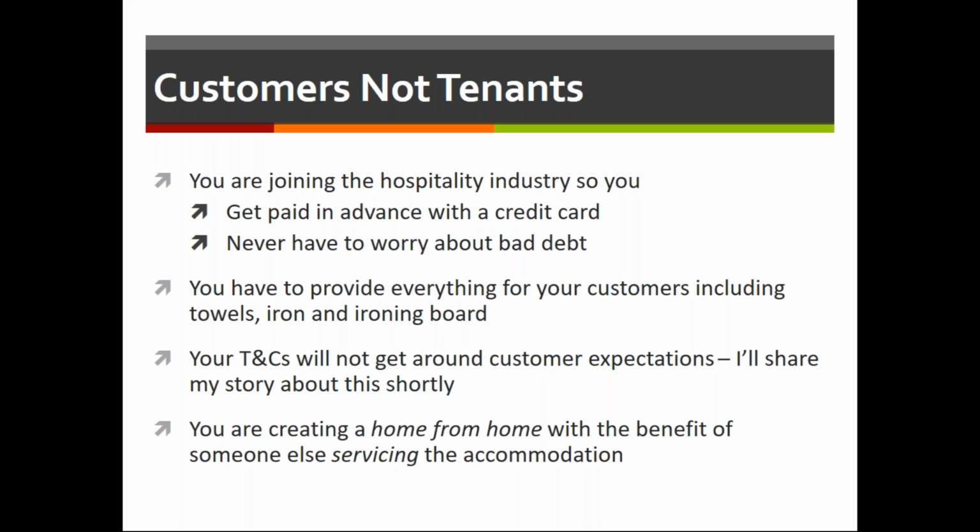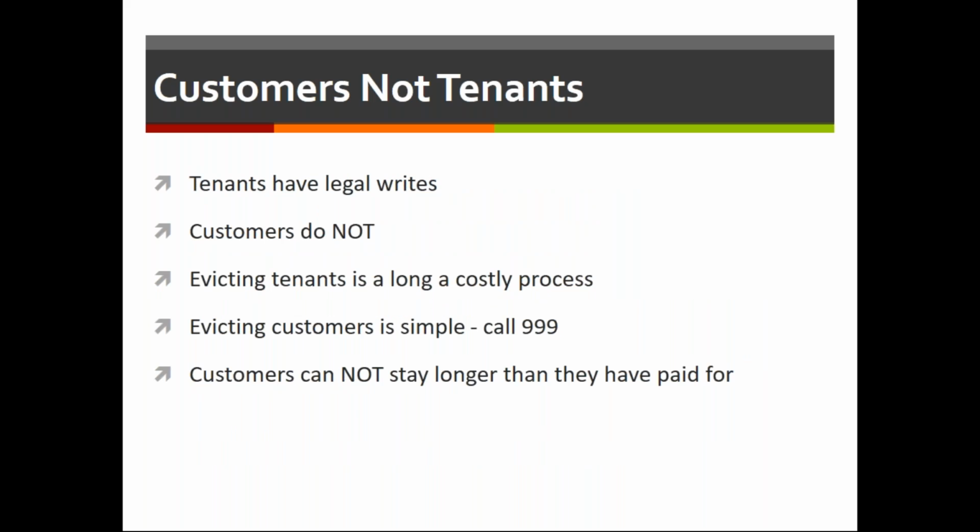You will have to provide everything for your customer, including towels, ironing boards, crockery, pots and pans, plates. However, you can set your own conditions in your terms and conditions, so you can get around customer expectations. And I'll tell you a story about this shortly. What you're doing is creating a home from home with the benefit of someone else servicing the accommodation for you.